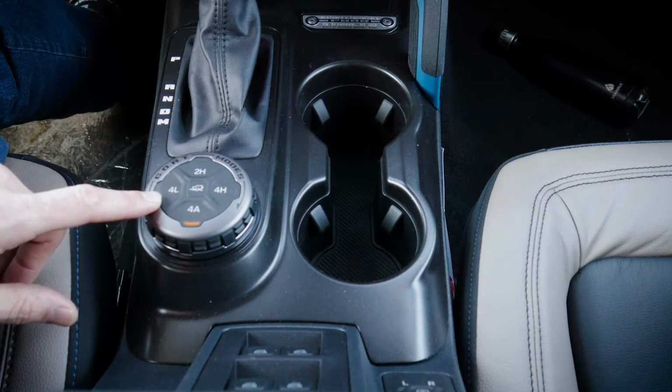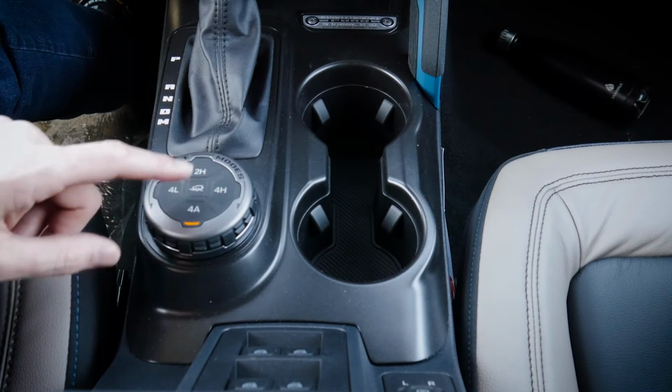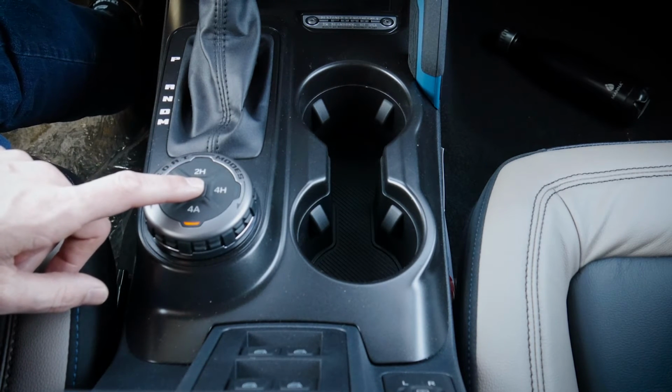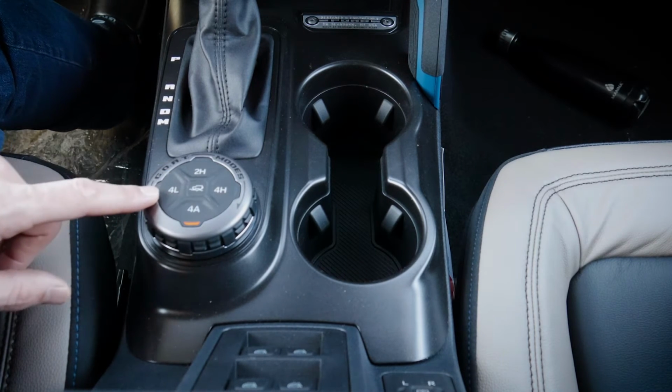But if you want a little bit more of an understanding of how these individual modes work, check down below for that walkthrough. The button along the very middle there is also our trail control. So we've got a few different options for trail one pedal driving, which is only available in our 4 high or 4 low mode. So 4 low mode, I'll just give you a little bit of a nutshell.